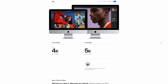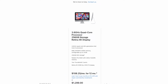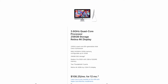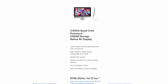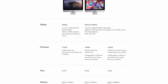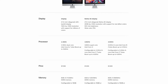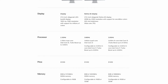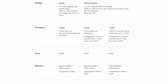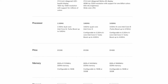As for the processor, it comes with an 8th generation quad-core processor with very decent graphics. That is an Intel Core i3. It is clocked at 3.6 gigahertz, and that doesn't turbo boost. Now, that's not a big deal here. I think for the most part, with the configuration they're going for, quad core is more than capable, and an Intel Core i3 was the right way to go here. So you are still getting a very capable processor, even though it is an 8th generation processor, which you're going to note here when we look at the 27-inch iMac that was recently updated. That one is going to be running a 10th generation Intel processor.